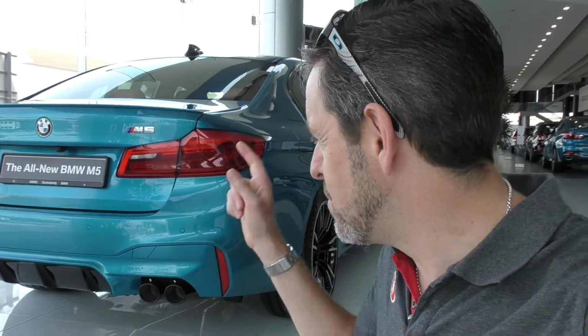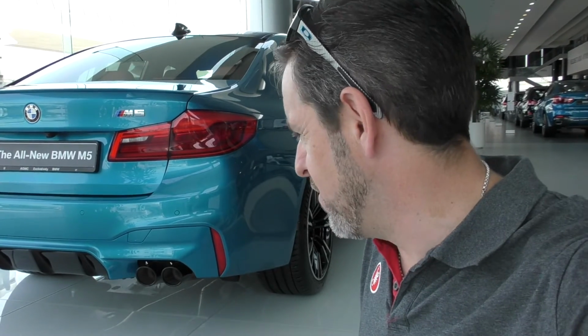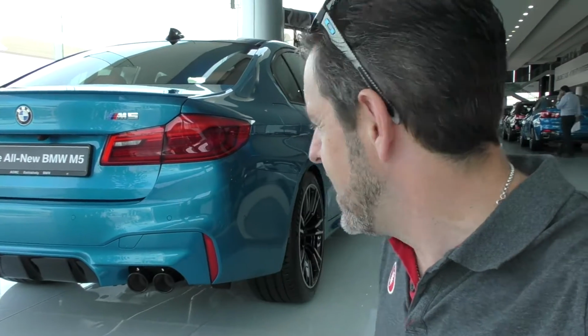Okay, so I lied slightly when I said there was nothing to see inside BMW. Walking past, I just happened to spot this, the new M5. I've not seen one in person before, and I just think that colour is a bit bold. It won't be for everybody, but I personally think it looks fantastic.